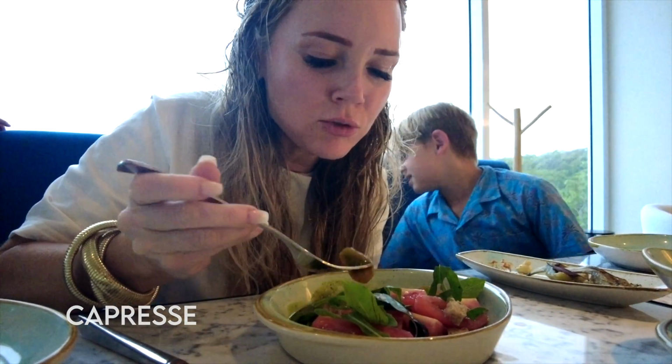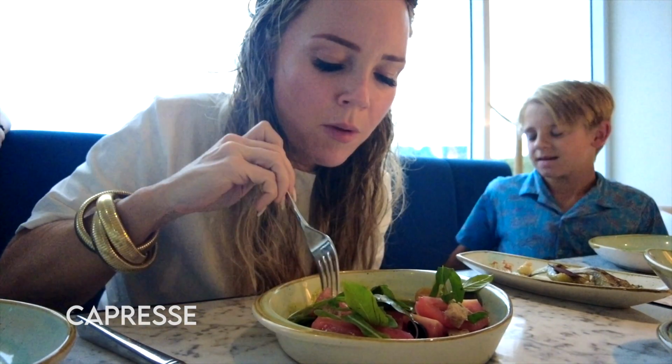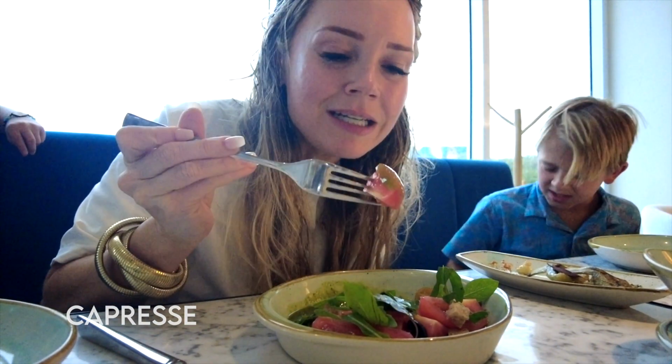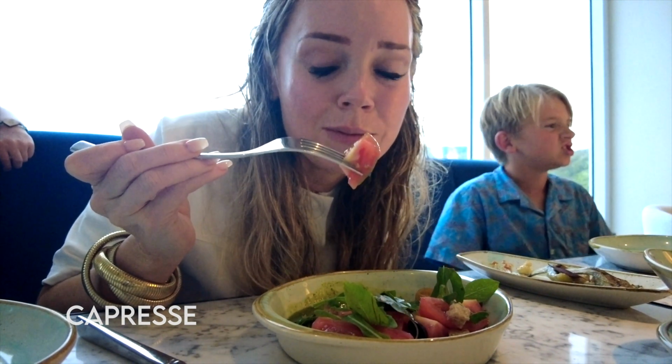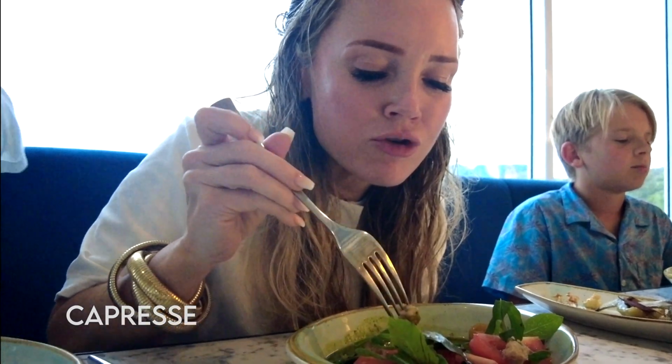Okay, I think this is supposed to be like a pesto kind of sauce. It's not exactly pesto, but it's not exactly not pesto. And then dipped these yummy tomatoes. The tomatoes are really good. It's very fresh.